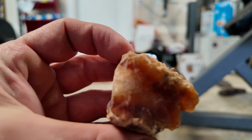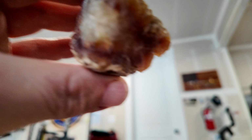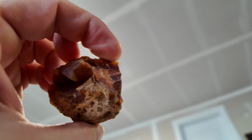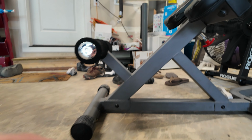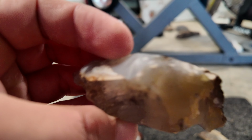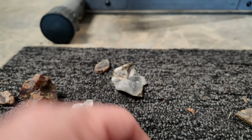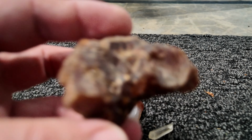here's like an agate. You can kind of, let me see, get this focused. I'm still working on this new camera. So you can kind of see through the light there, but pretty cool piece. Some other different cool crystals and agate chunks here.